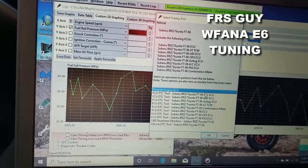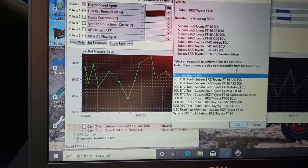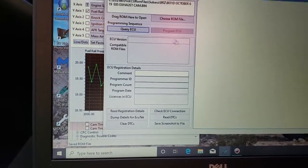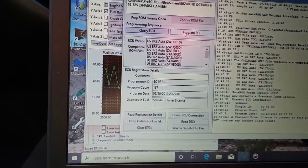Alright, FRS guy here, working on the world's fastest naturally aspirated automatic, maybe. Now, we found the problem. Finally. There's actually a couple problems wrong with my tune.